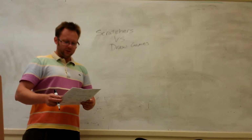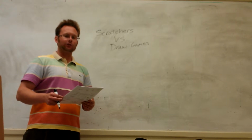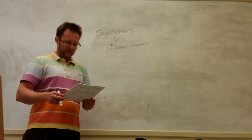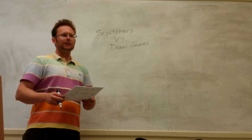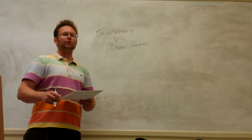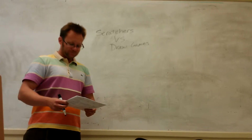The scratcher I'm going to be using is the $5 million jackpot, which is a California scratcher. It costs $20. So obviously, all the scratchers will be different. This is a higher value scratcher, so it's going to be a little bit more in the player's favor as opposed to some of the draw games, because they are $1 per play, or Powerball is $2 per play. But let's just take a look.